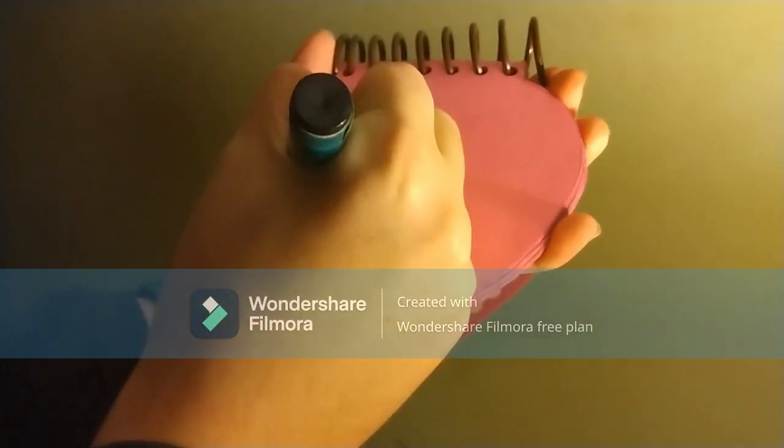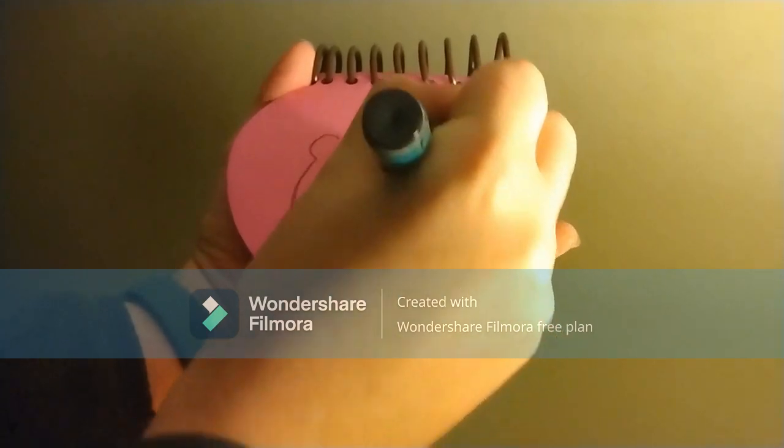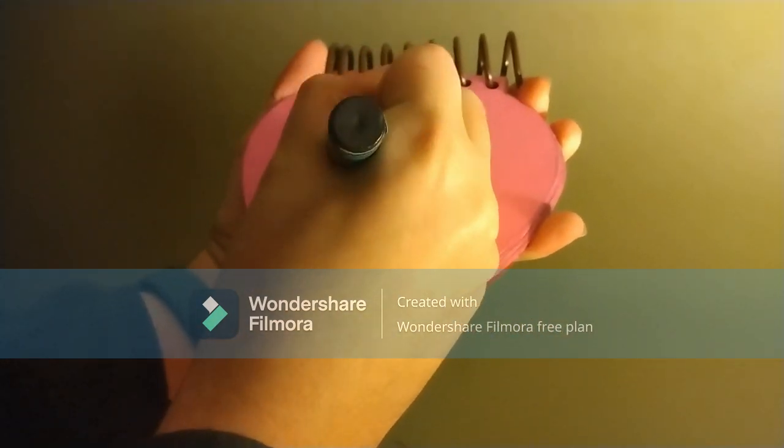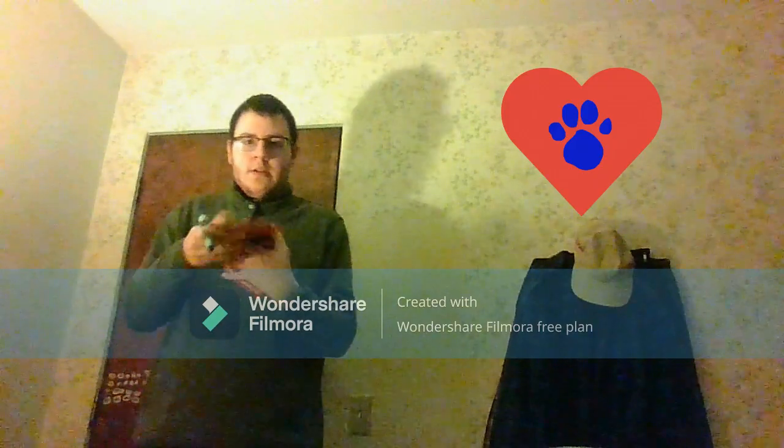Okay, so a line going down and around, and then up and back. Then we can draw an oval shape right here with some lines, and we have a pillow. There.